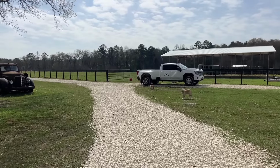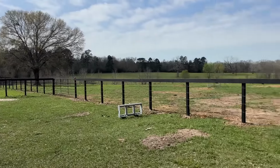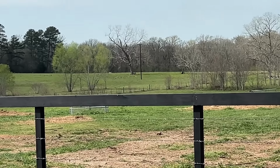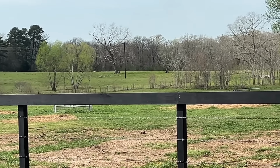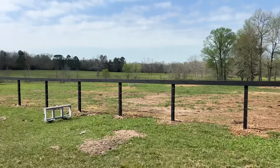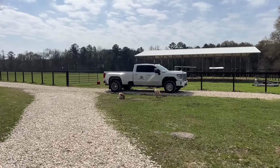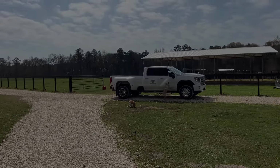I left it inside there for at least 12 hours. Today, you've already seen that they're up and about. They're down in the far corner now. But they're doing their job, y'all. As long as they're doing their job, I think we're okay.